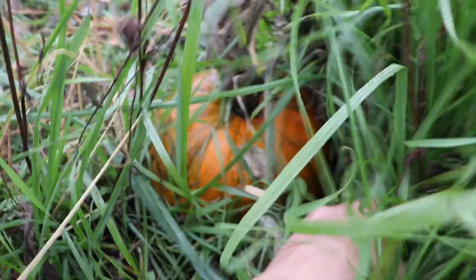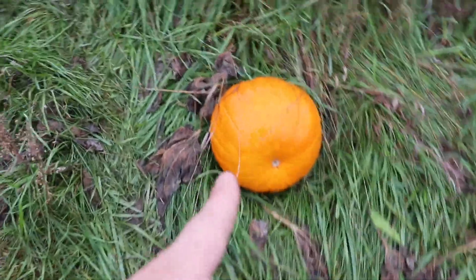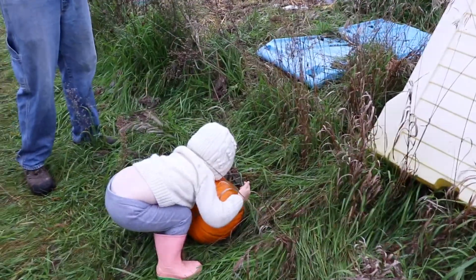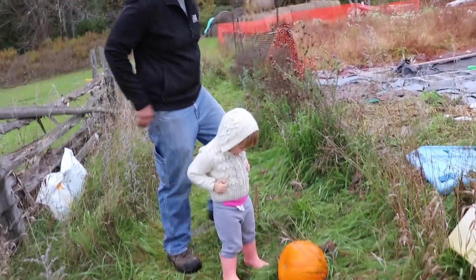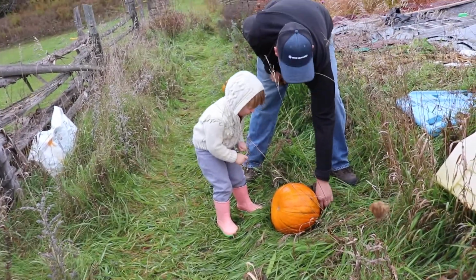Look at that. So we have three pumpkins. One for each girl and one for our chickens. So which one is Avery going to do? Do we want to pick this one? That one. Okay, Mommy can hold Harper and you and Daddy can pick it. How's that sound? Oh, she's going to hug it first. You say, you grew so well, pumpkin. Good job. You grew so well.